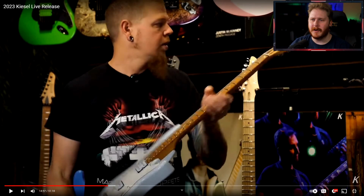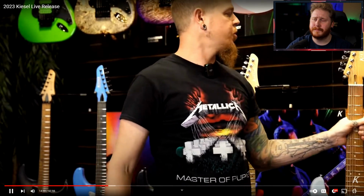That is awesome. I don't know if I would put painted pickups on every guitar, but if it fits that guitar, if it completes that guitar build for you, that's awesome. And on this guitar, it looks really nice. It's a nice soft color. It looks great. New lineup option.